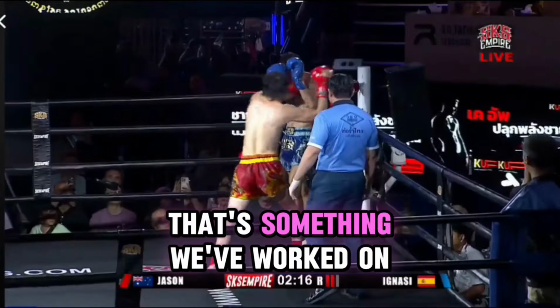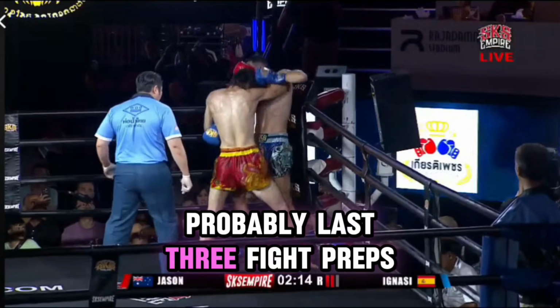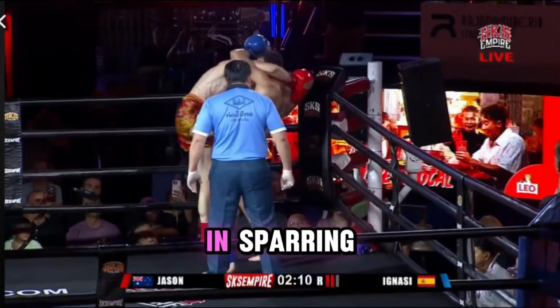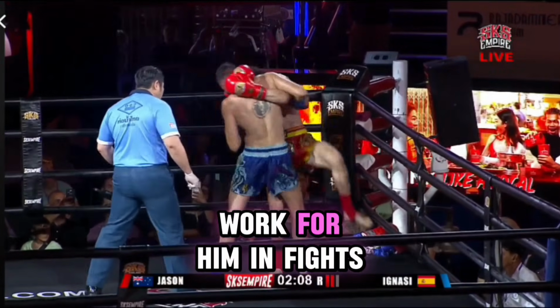Catching the kick, that's something we've worked on a lot for probably the last 3 fight preps, but it's the first time I've actually seen him doing it. He does it a lot in sparring, and now it's starting to work for him in fights, which is really good to see.